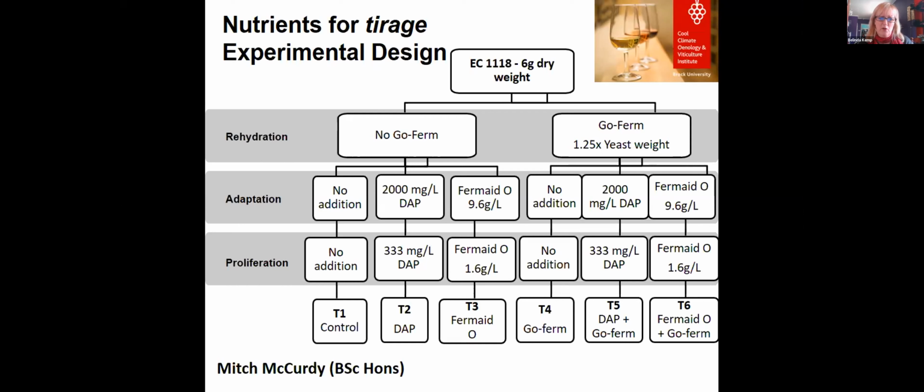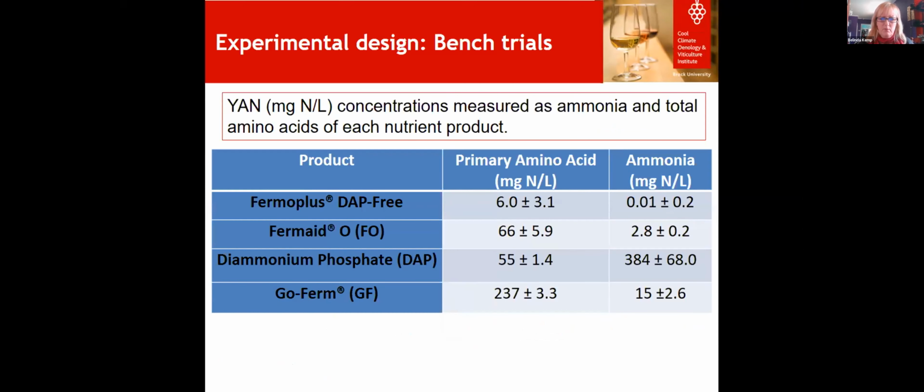But we also looked at GoFerm on its own, and then we looked at DAP plus GoFerm, and then we looked at Fermaid plus GoFerm. So we were playing around with the mixtures there to see, because there were so many different types of ways that winemakers were using these products.